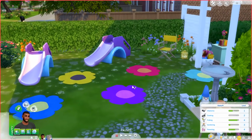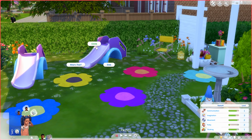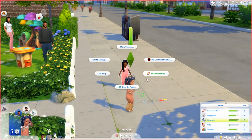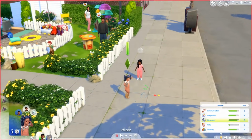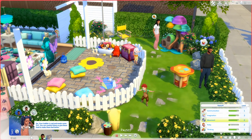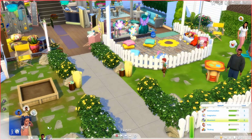Nobody can put on a show. Okay. Let's have her come out here and climb and slide. And I wonder if I can put them in a group? Oh, well, you can add babies to a group, but you can't put them in a club. What kind of stupidity is that? Okay. Well, that's dumb. So Derrick's not in the group anymore.